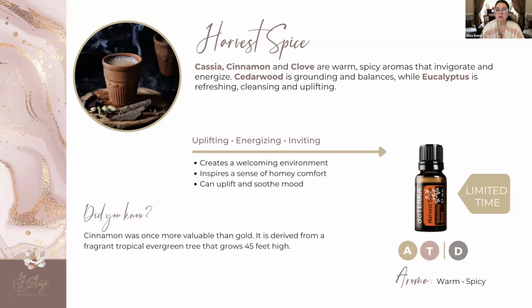And it also includes eucalyptus. And eucalyptus is refreshing, it's cleansing, it's uplifting. So, this is a well-rounded blend that truly helps you imagine the fall is just coming indoors and bringing this uplifting and energizing and inviting environment to all who enter.